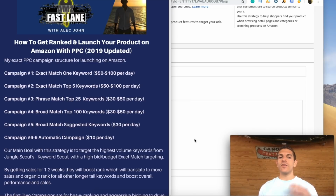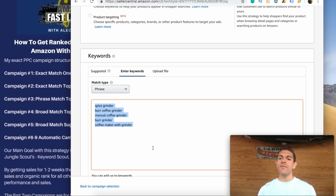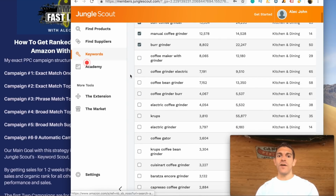So the third campaign is going to be a phrase match with the top 25 keywords. So the same exact thing, and the only difference is we're going to put this as a phrase match campaign. And we're going to take the top 25 keywords and paste them in here. We could just download an Excel spreadsheet of the keywords from Keyword Scout. All you have to do is go over here and press export as CSV. You take the top 25 and put them in here.